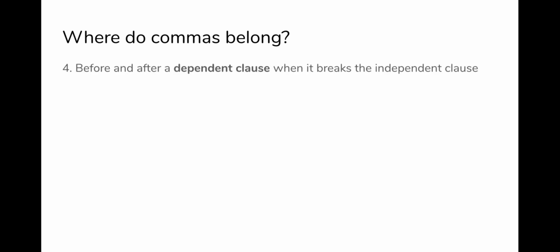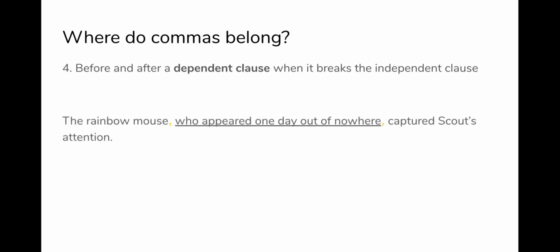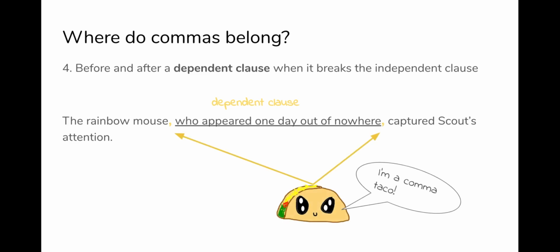Number 4, so I'm going to show you a new thing that I haven't shown you before, and that is when you want to put a dependent clause right in the middle of an independent clause. So the rainbow mouse, comma, who appeared one day out of nowhere, comma, captured Scout's attention. So you can see that we have 2 commas right here. It's basically holding this information and pointing it back towards the rainbow mouse. So to remember the 2 commas, I like to think of a comma taco. Basically, the information that is describing, in this case, the mouse, is going to be between two commas, just like a taco shell.